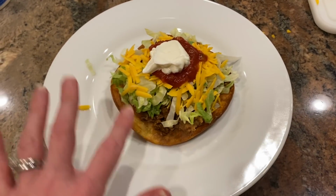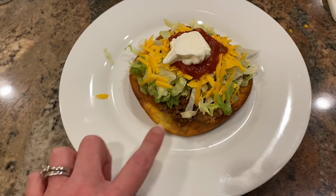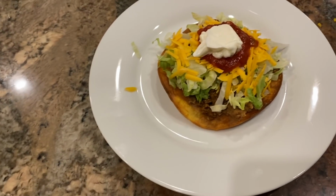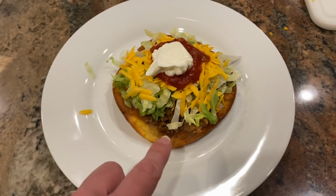These were a big hit. I'm just getting to mine because I was frying the tortillas, and as I was frying them, people were coming in and making their plates. Everybody's really hungry tonight. But 2 of my 3 kids came back for seconds, and my husband had a second one also.